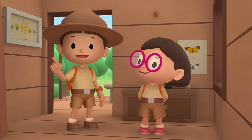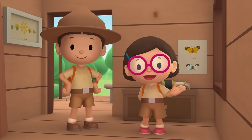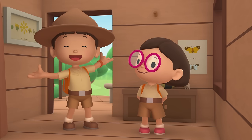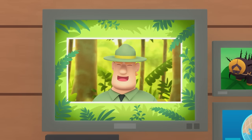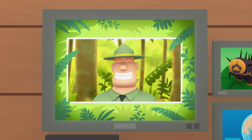We found a blue pansy caterpillar in our garden. We learned that this blue pansy likes a plant called the Chinese violet. So we took the blue pansy caterpillar to a place with a lot of Chinese violets. We even found more blue pansy caterpillars and a butterfly and gave them a new home. Good job, children. You did it. You are amazing wildlife rangers.